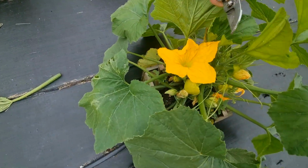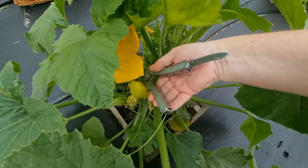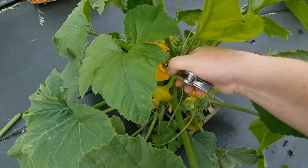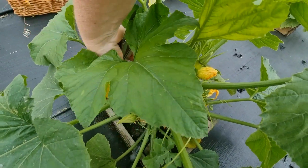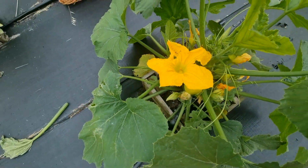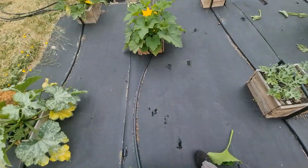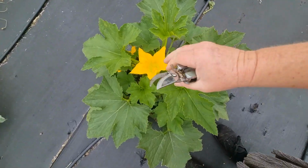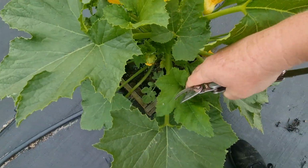And there's a flower hiding here. So what I do when the flowers hide behind the leaves is I just take out, when I find the right stem, I take out that leaf so now the bees can see it and come down and pollinate it. Check this one. Look at this. Beautiful. Oh, picture perfect. Look at the size of that. And these are still young.